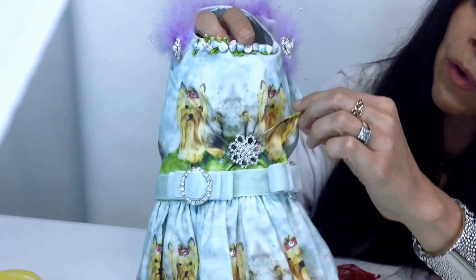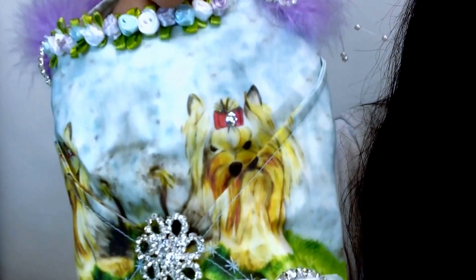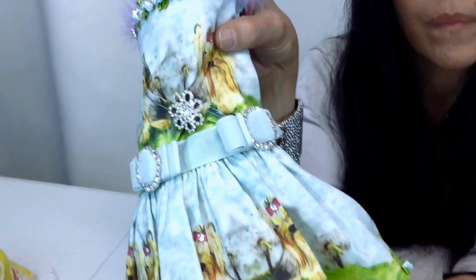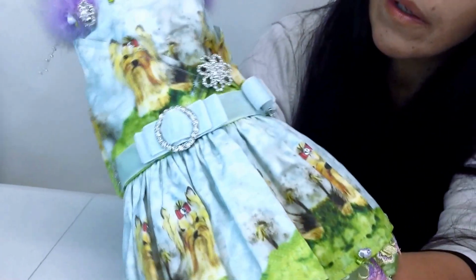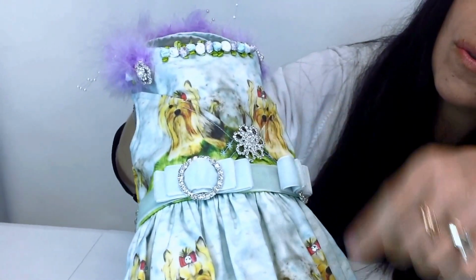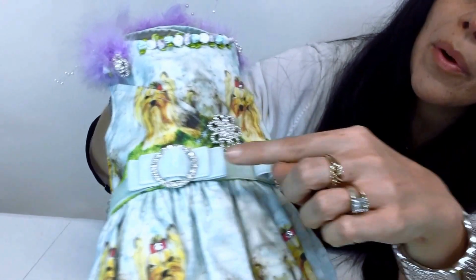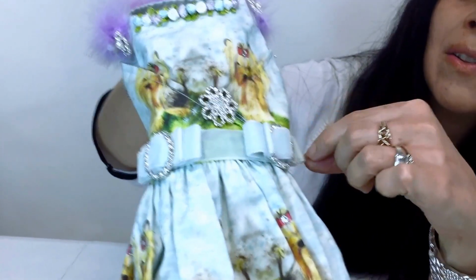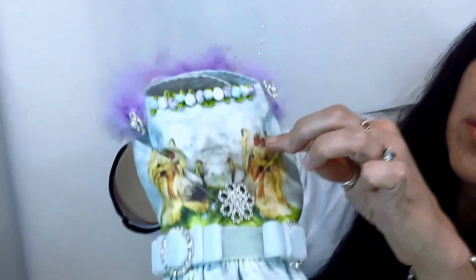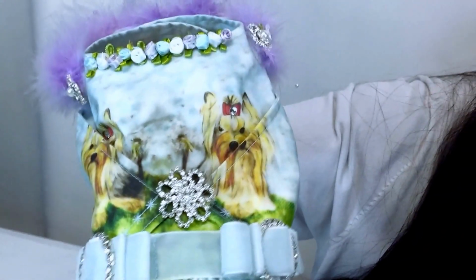So, I don't know if you can see that, but the cut is right over the motif, right over the Yorkie, and it's a perfect fit. It falls right on top of it. And you'll be able to see that better when I have it on a mannequin standing up. So, it's like an envelope shape, and closing it, a beautiful brooch. Two side bows, old-fashioned style with velour ribbon. All the Yorkies in the patterns have received little crystals in their heads.